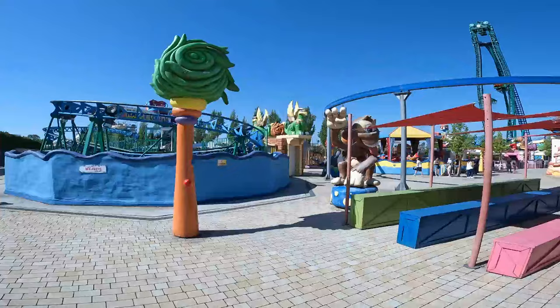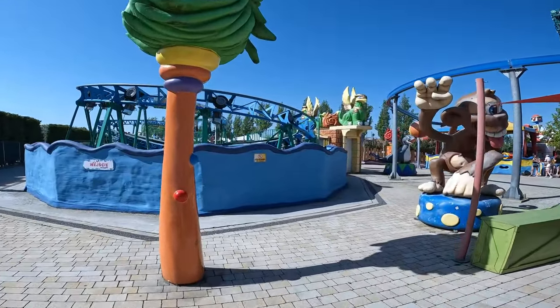Good morning from Energylandia. It is a lovely day here. It is quite busy too, but this is such a big park that everyone kind of spreads out anyway. But yeah, super hyped to be back here at one of Europe's biggest theme parks. We've now got 19 roller coasters, which is bonkers. So I'm going to attempt to get on all of them over the next 2 days, even the really bad ones. So the front section of Energylandia is quite strange.